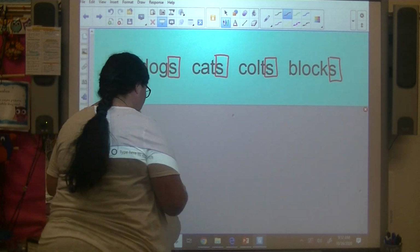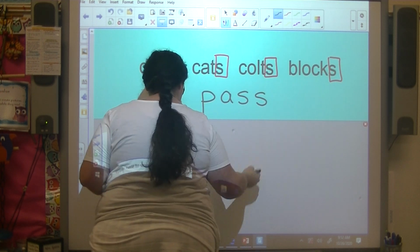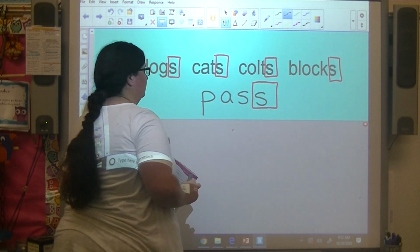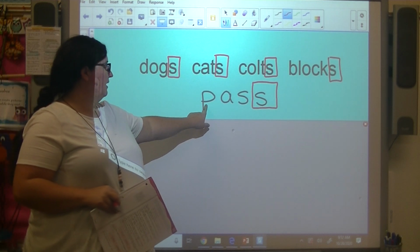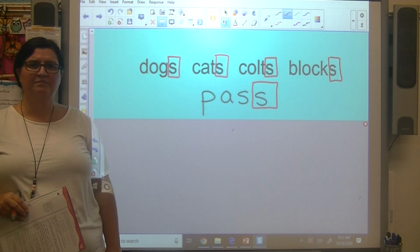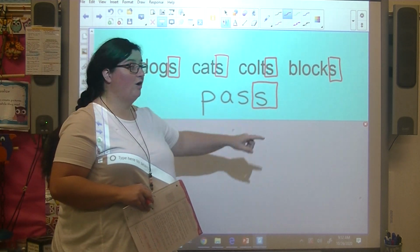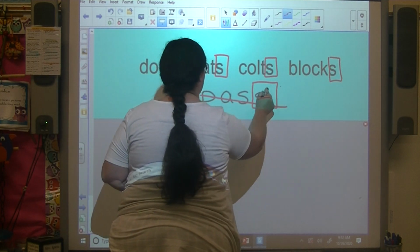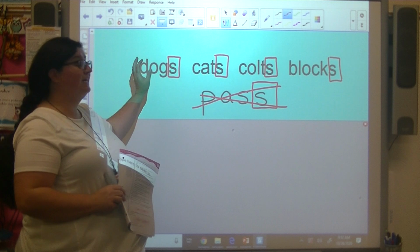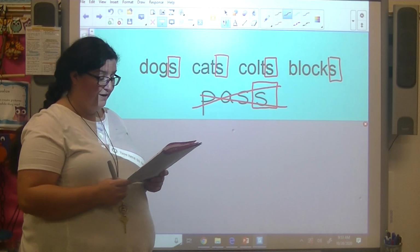All right, now, look at this word. What if I have this word and I box the S? No, that S is part of that word. All right, so that doesn't work. So not every S at the end of a word is a suffix, okay? It has to be a word that can stand by itself and then have an S at the end to be a suffix S.